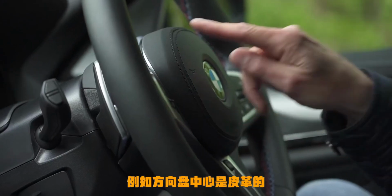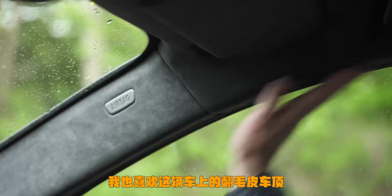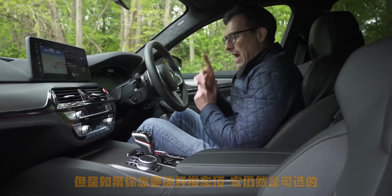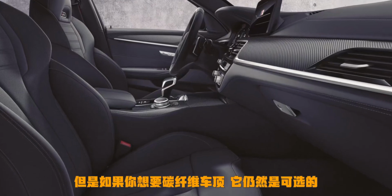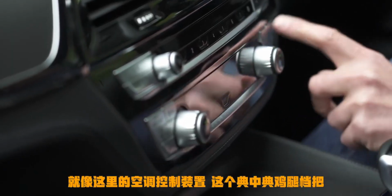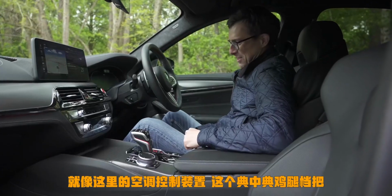For instance, the center boss of the steering wheel is leather. It's not plastic like on the Mercedes. I like the way we've got Alcantara headlining on this car as well, whereas it's just normal headlining in that Mercedes. However, if you want carbon fiber in this, it's an optional extra. Still, lots of the parts just seem quite expensive anyway, like the controls here for the climate. This big overstyled gear selector as well.